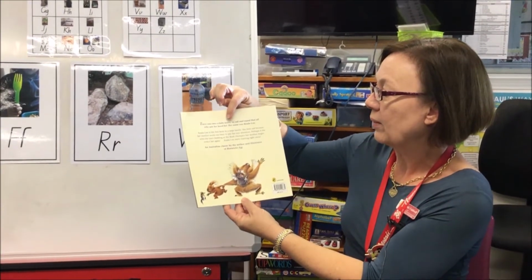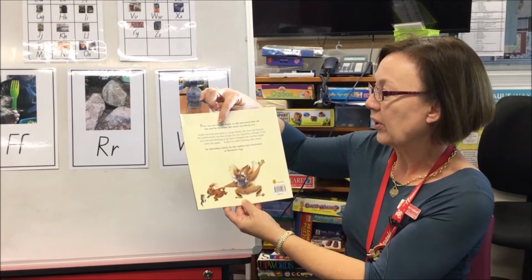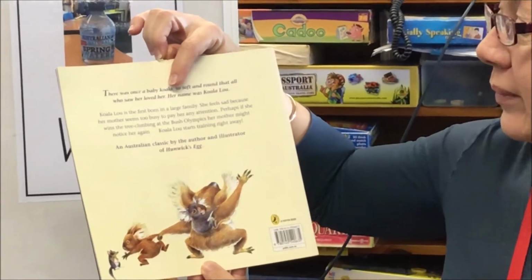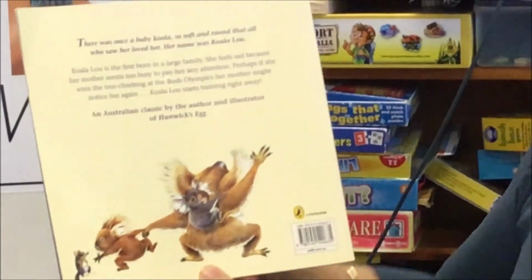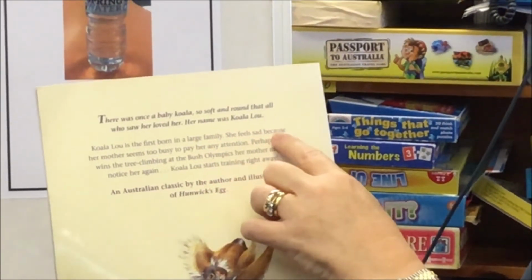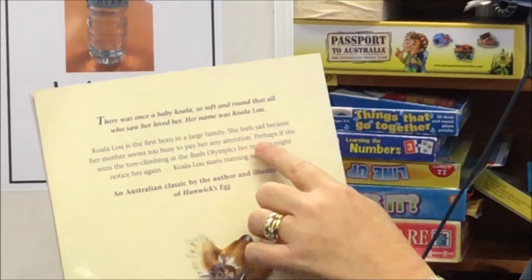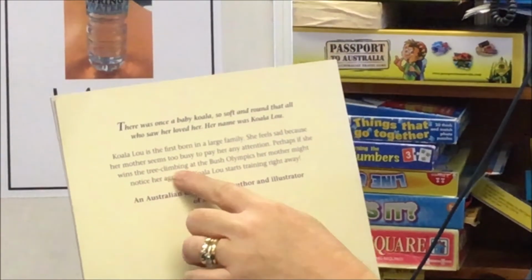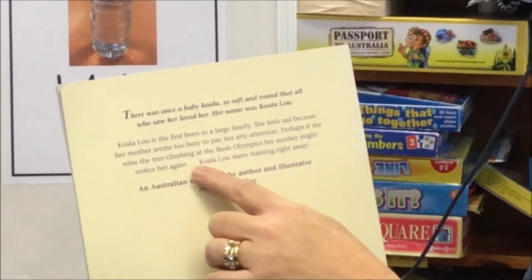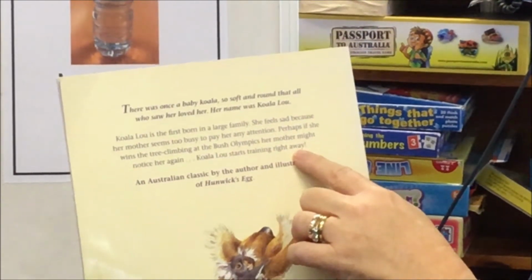There once was a baby koala, so soft and round that all who saw her loved her. Her name was Koala Lou. Koala Lou is the firstborn in a large family. She feels sad because her mother seems too busy to pay her any attention. Perhaps if she wins the tree climbing at the Bush Olympics, her mother might notice her again. Koala Lou starts training right away.